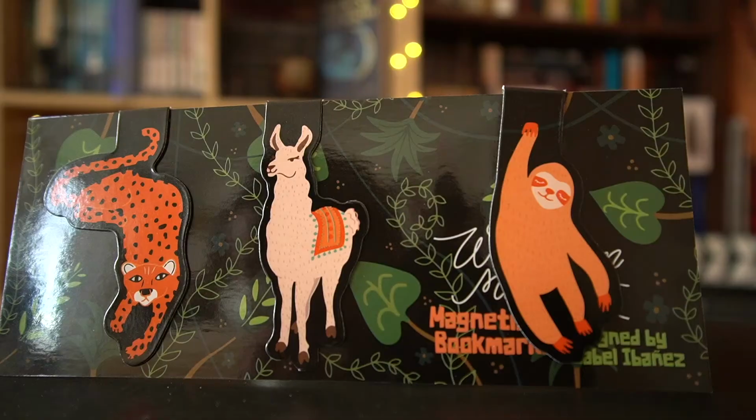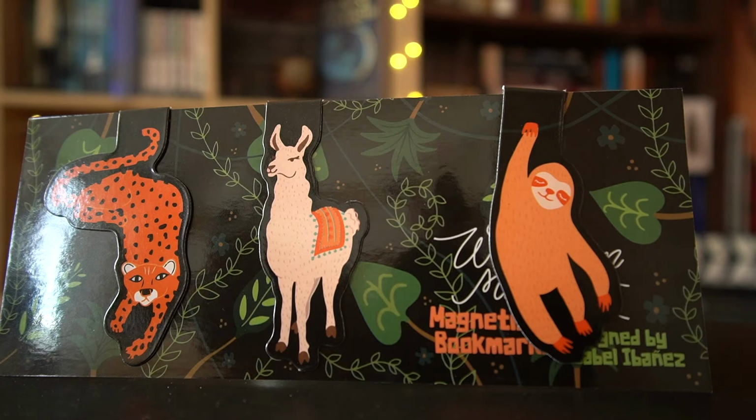So that's the magnetic bookmarks, and that's the third item that I pulled out. To the spoiler card we go, or I'm just going to rename the spoiler card my cheat sheet. So it says, we had the absolute pleasure of working with Isabel Ibanez to create these adorable magnetic bookmarks based on some of the magical animals from her book, Woven in Moonlight. We featured Woven in Moonlight in our January box earlier this year, and we fell head over heels for this story and these feisty animals too. Same with last month's box.